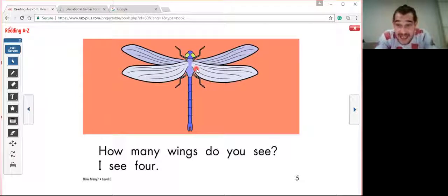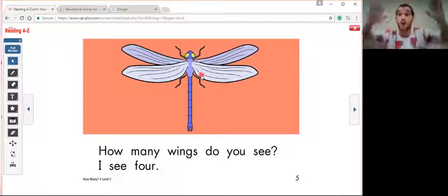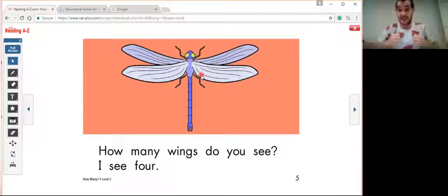So these things here, what you fly with, birds have them too, anything that flies has them, are called wings. Can you show me some wings? Can you show me, like this? Can you fly for me? So this is a dragonfly. And how many legs can you see on the dragonfly? How many legs?